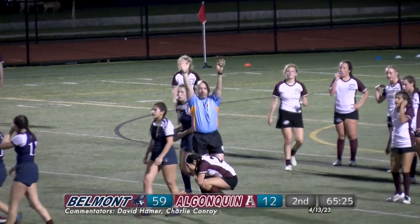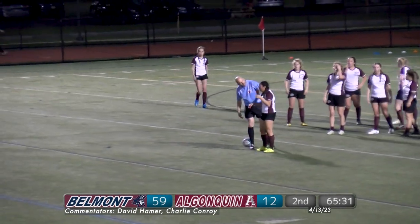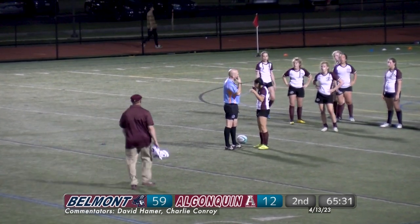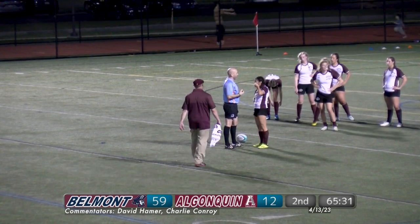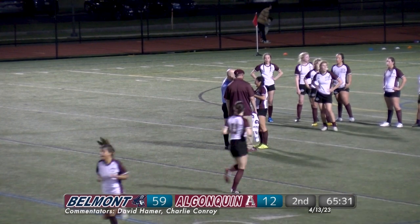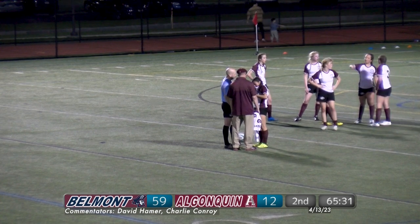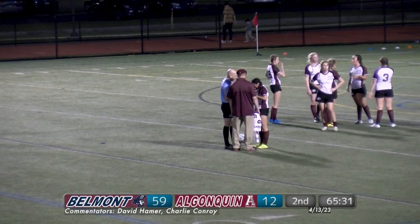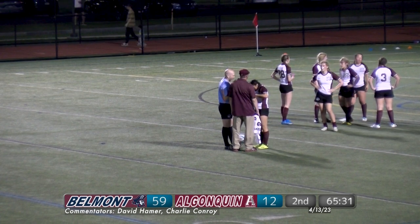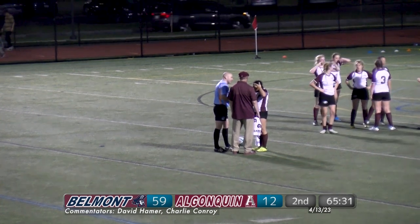Somebody accidentally caught one in the... Stop. Yes, I heard the slap, I think, as they were trying to wrestle for the ball. Just as the referee blew the whistle, somebody's hand came off it, and a hand flew up and managed to clobber the other player. Oh dear. Very accidental, of course, but hopefully she is okay.